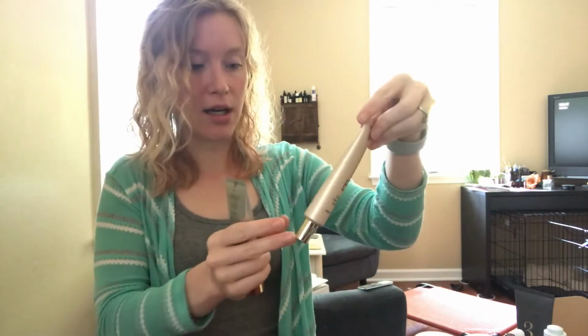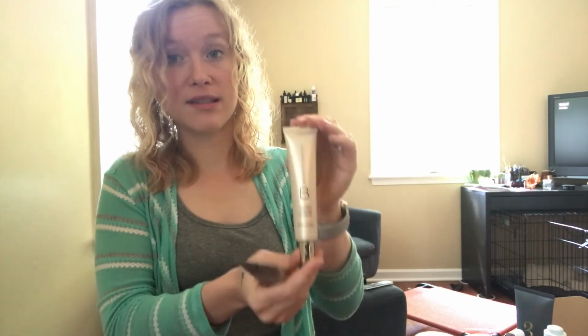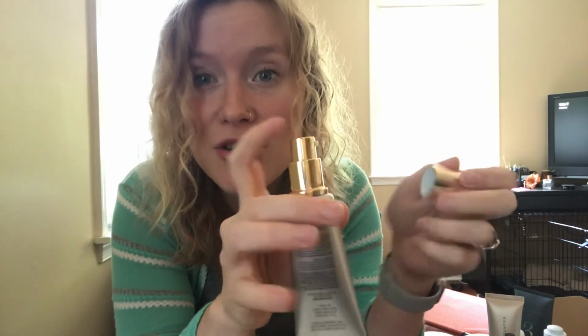So this one here, the skin tint, I believe does not actually have sunscreen in it. It's just a foundation color. And this one has your sunscreen in it, which is great now that we're coming up to the summer months. I'm so excited. A nice little pump here too. We'll check out the color and I'll do it on my other hand.